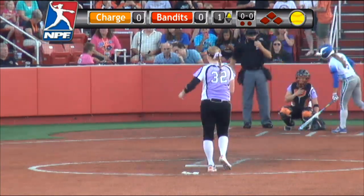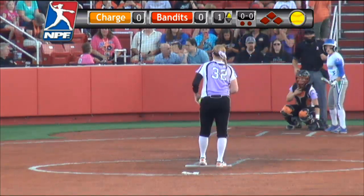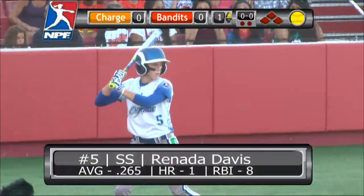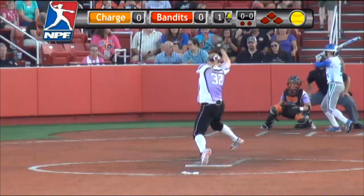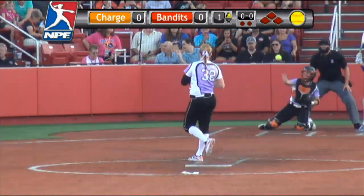Standing in for the Charge to lead it off will be Renata Davis. Davis was 0 for 2 against Monica Abbott last night with a couple of strikeouts, coming in at .265 with a home run and 8 runs driven in.